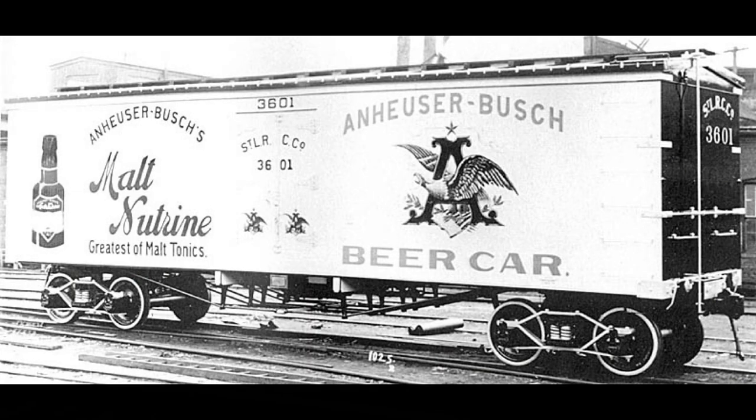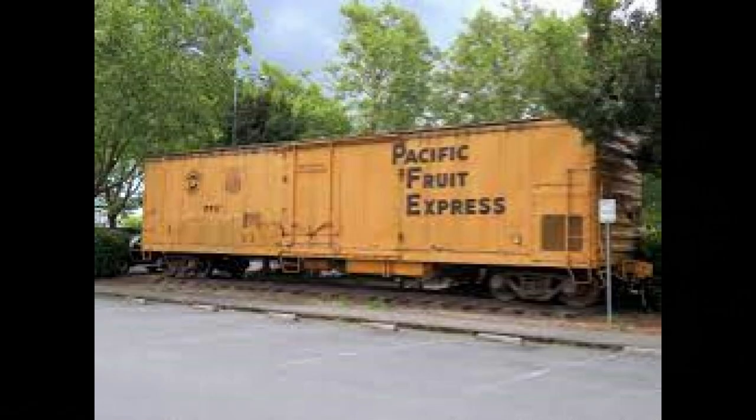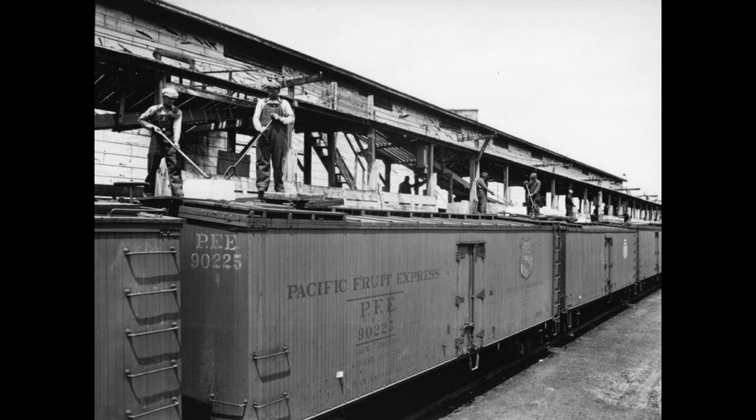Anheuser-Busch was one of the first companies to transport beer nationwide using railroad refrigerated cars. In 1907, the Pacific Fruit Express began operations with no more than 6,000 refrigerated cars. By 1913, the number of thermally insulated rail cars had topped 100,000.